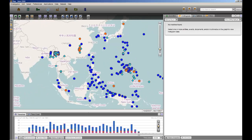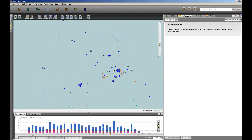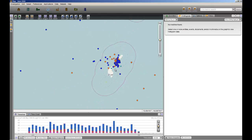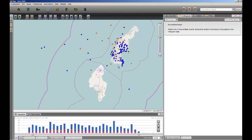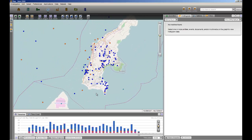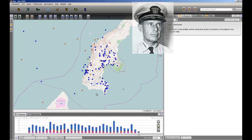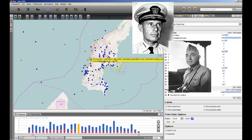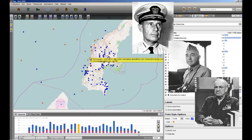Having isolated Truk by taking the Marshall and Gilbert Islands, the next move in the Central Pacific was to capture the Marianas Islands. The first assault was on Saipan, followed in July by nearby Tinian and Guam. The U.S. Fifth Fleet, under Admiral Raymond Spruance, amphibious forces led by Admiral Richmond K. Turner, and Marines by General Holland M. Smith, were ready.